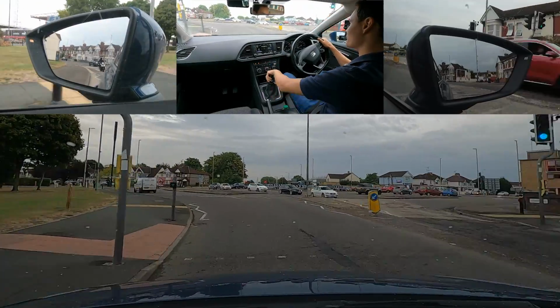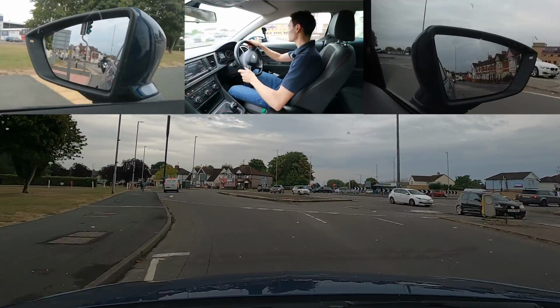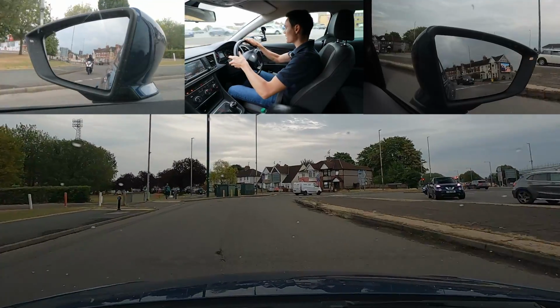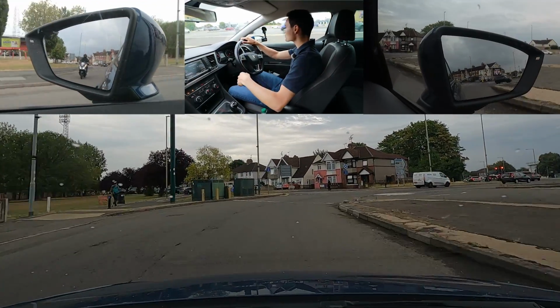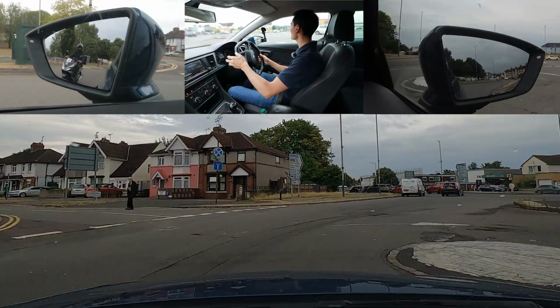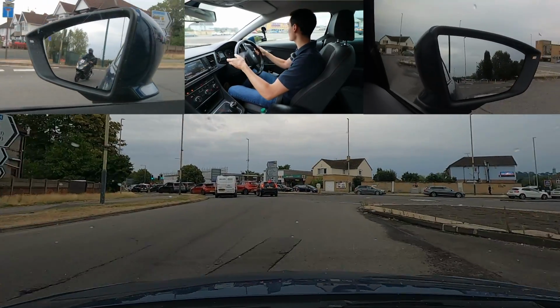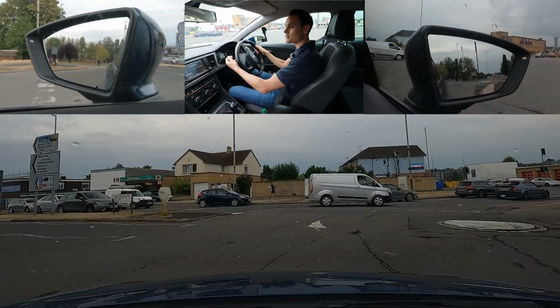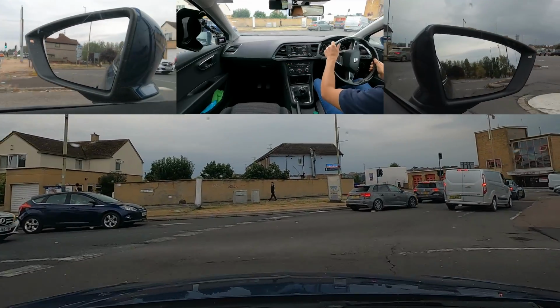Signalling left to go left. Looks clear. Signalling right and changing lane, checking my mirrors as well, of course. Looks clear. And I'm going to go right at this one as well, so staying right. This one looks clear. And mirror, signal left, drift to the left lane.